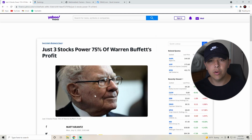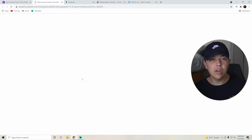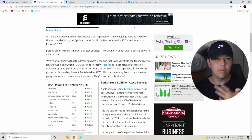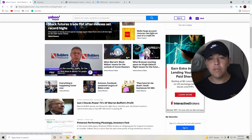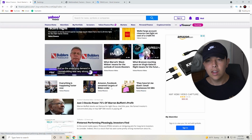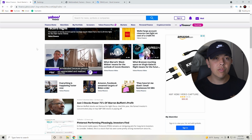This is actually a very interesting article right here. Just 3 stocks power 75% of Warren Buffett's portfolio. You can see which 3 stocks those are just by going through the videos, and you can see that they're Google, Microsoft, and Facebook. Obviously those would be 3 great stocks to get into, but they're not really trending that much. But if you want to see what trending stocks are, just go through all of the articles on the front page of yahoofinance.com, because these guys are on top of it. From here I could see that they're about to talk about AMC as well as SPCE or Virgin Galactic. So that is going to be the first way that you can find trending stocks, through Yahoo Finance.